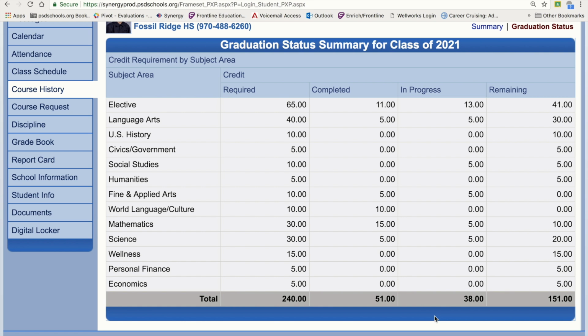This student is doing great. They have 151 credits left to earn. Now we ask you to have this tab open for your student view because it's always up to date, and in case you lose your transcript, this is a great way to go back in and check your status all the time.